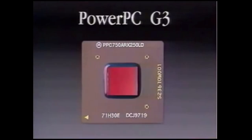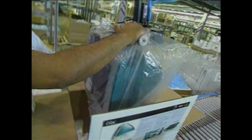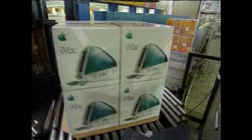Motorola's tiny 67mm square, 260 nanometer transistor width, operating at only 6 watts. A significant advantage over the Intel Pentium 2, and making it the sweet spot for efficiency in the PowerPC chip series. The iMac's speed and design got huge public attention, which was really the goal. Apple would ship 800,000 by the end of the year. In its first full quarter of availability, Apple sold 519,000 iMacs, becoming the industry's best-selling personal computer model in that quarter.